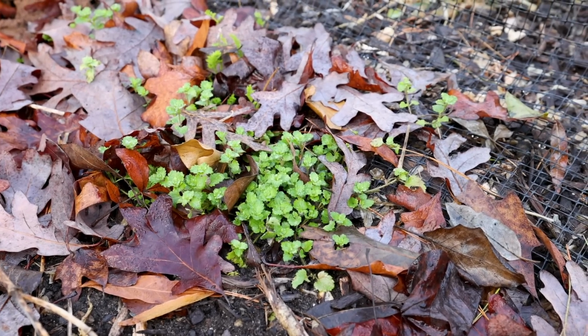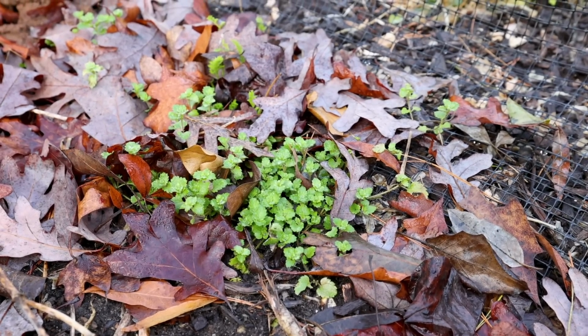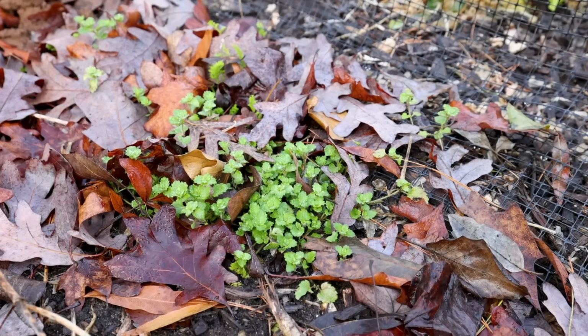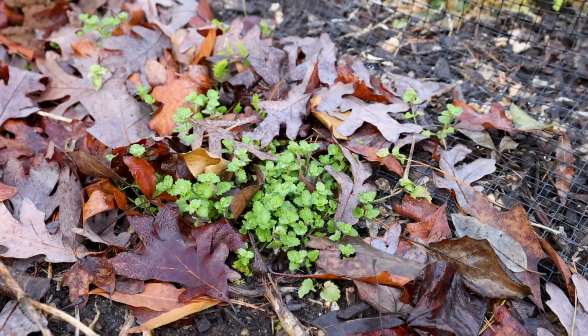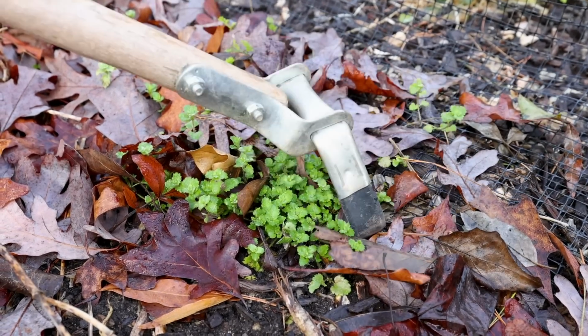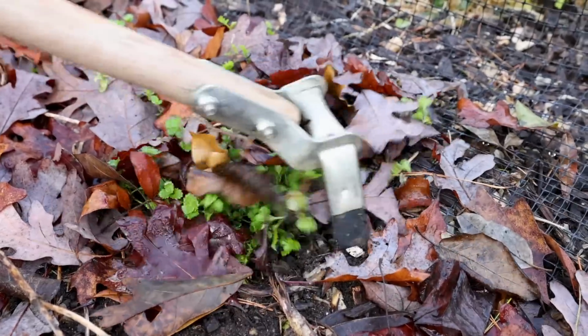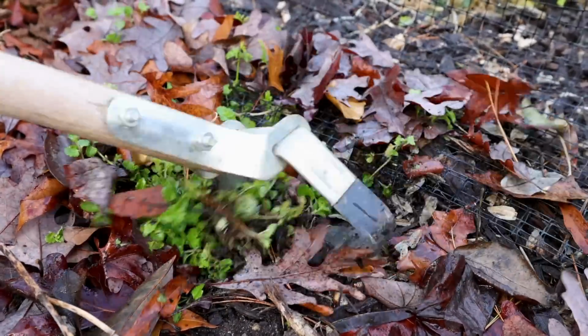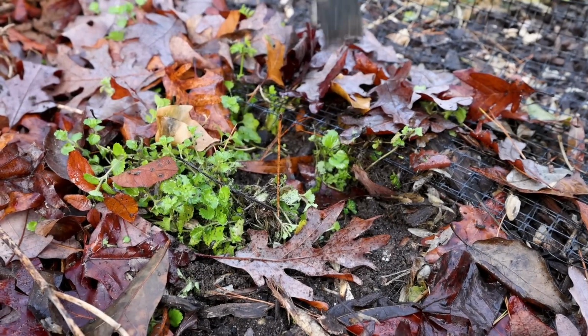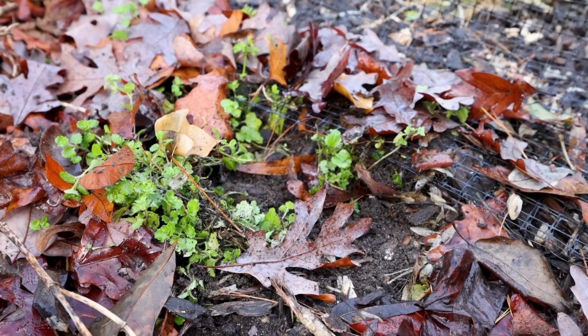You'll see chickweed as well this time of year. It's just sitting there, waiting for some warmer days, and it will absolutely explode, and it will seed itself later. So we'll come through on something like these small weeds and just cut them off right at the base, just like that. And hopefully that'll do that one in. I'm always doing that with one hand.